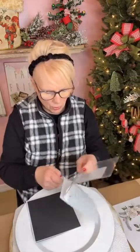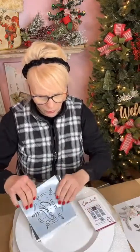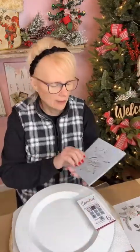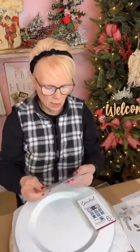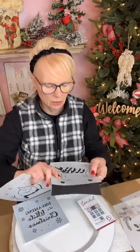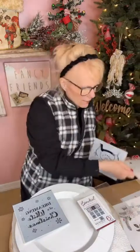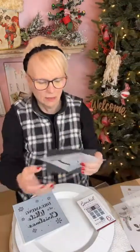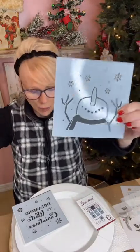Let me just show you real quick what's in this packet and the reason why I got it. I got it because of one thing. Okay, so we got Let It Snow. We have some cute ones in here, guys. Really cute. There's the truck with the tree coming out of it. Look at this one, guys. Look how cute this one is. It's the snowman going, hey, it's snowing.